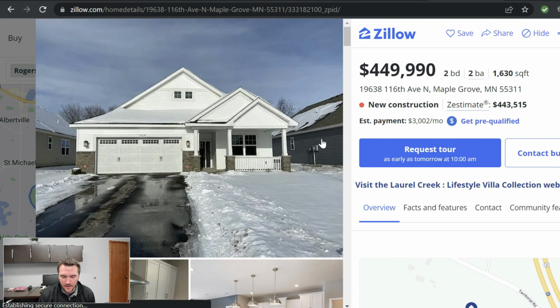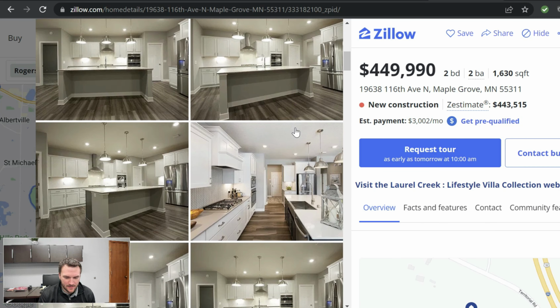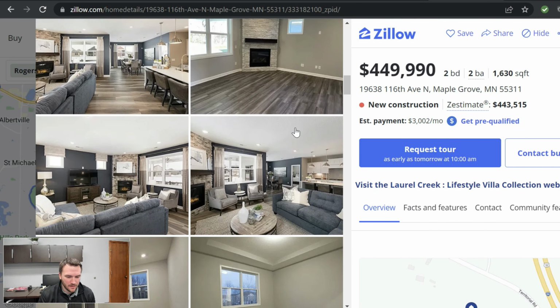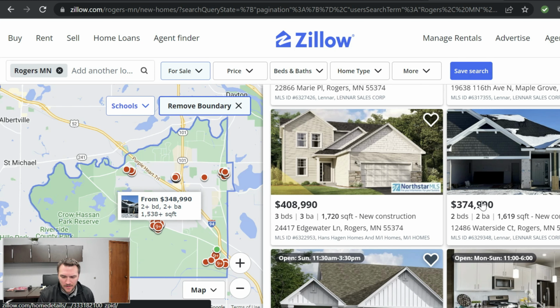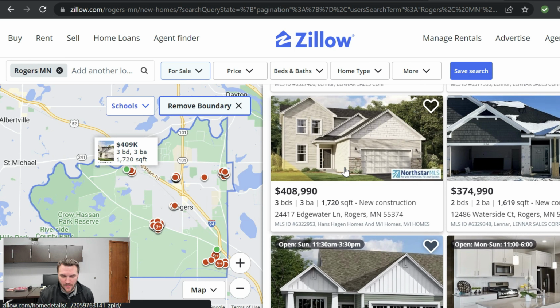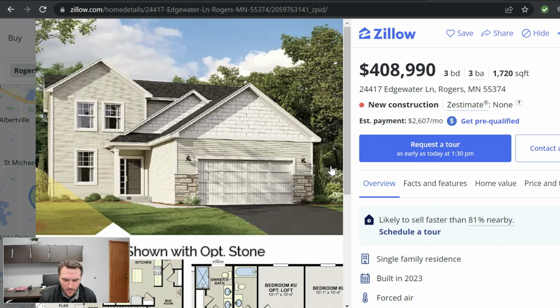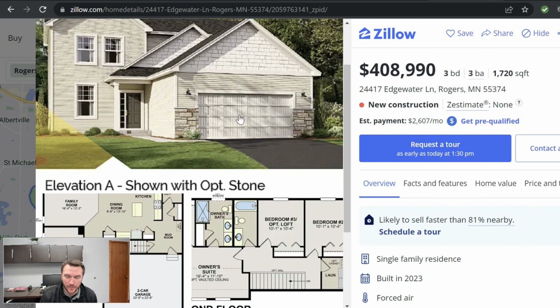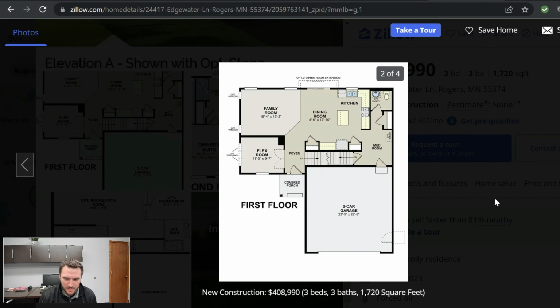So you have some single level villas, 2-bed, 2-bath, very open concept. You can see here, and these are new construction homes. But you can typically get down even into the low 4s. So 3-bed, 3-bath. Looks like it's a single family home for low 4s. That's really awesome when you have these opportunities here.